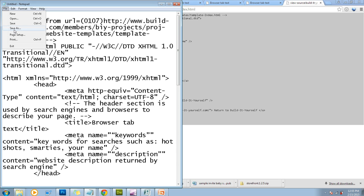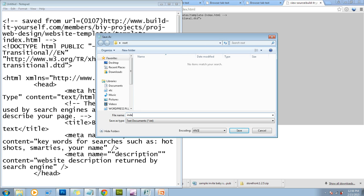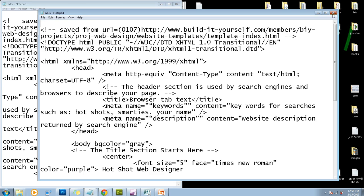Now when you save the file name, make sure you do .html. Anything else will show up as text, and I'll show you. Save as, I have my root folder. If I call this index and I don't specify it's .html, this is what happens. I go to my folder, I see a document icon instead of an Internet Explorer or Chrome icon. If I open it, it opens up as text.